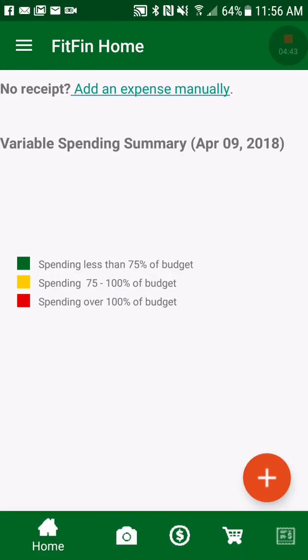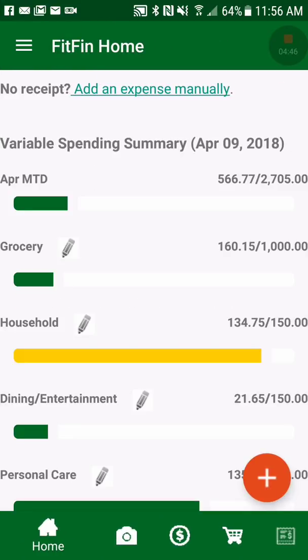And once I take a picture of the receipt, FitFin processes it in a couple of ways. One, it'll create the expense that goes against my tracker, right? So if I have a $200 expense, it's going to increase it by $200 based on whatever budget I take it out of.